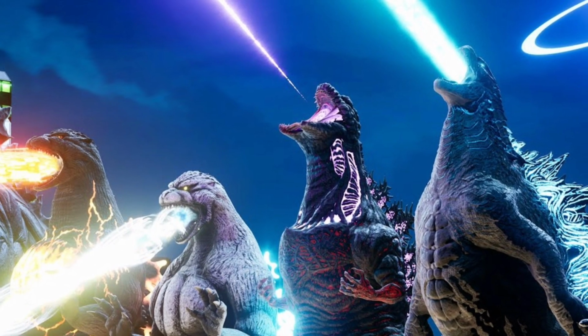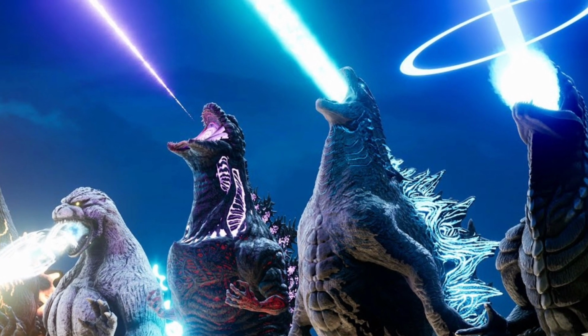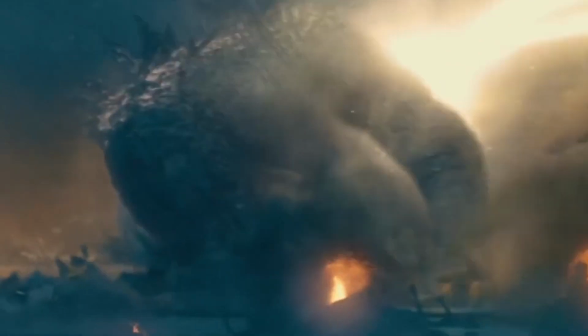Throughout the MonsterVerse universe, Godzilla's destructive atomic breath is his most famous feature, and it has changed in both color and power level over the course of the MonsterVerse's extensive history. While Godzilla's blue atomic breath is most famous, it has shifted shades multiple times as Godzilla has powered up or taken a new form.